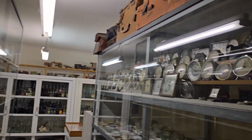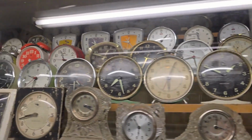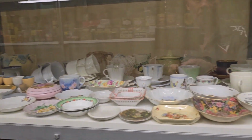And behind me we have alarm clocks. Oh, I wonder how many of those are radioactive. I should have brought my Geiger counter. Good display of alarm clocks. Wouldn't that be a challenge to get them all going and then get them all alarming at the same time?